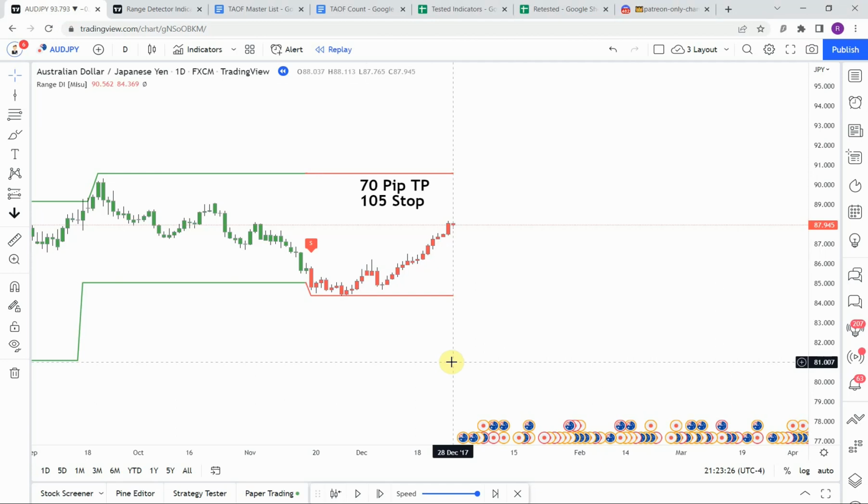Today we will be testing the range detector indicator.